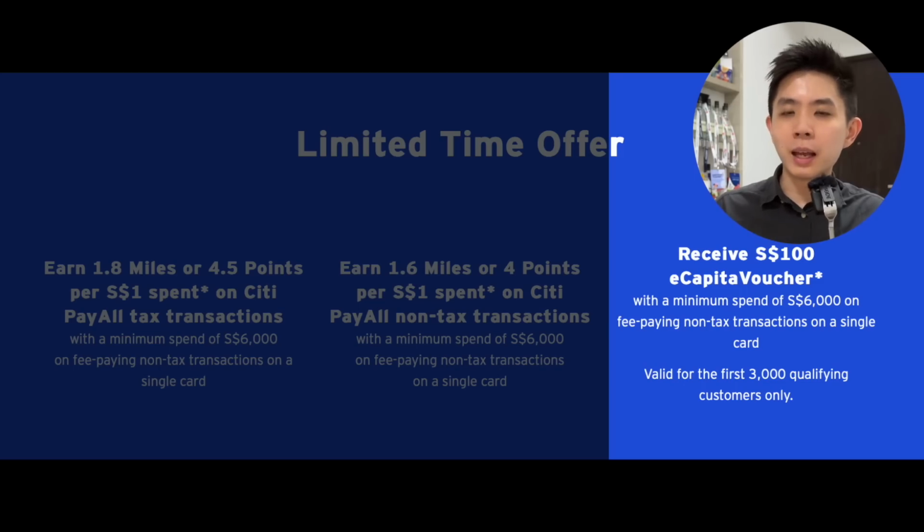Now, despite the fact that this promo isn't as attractive as CardUp or iPayMy, there are still two good things going for it. One, Citi Payout is really fast, free, and does not require invoices. Some people may just prefer this because there's no need to upload any supporting documents. Number two, the first 3,000 people who make at least $6,000 on non-tax transactions can get $100 of e-capital vouchers. This significantly offsets the cost per mile.